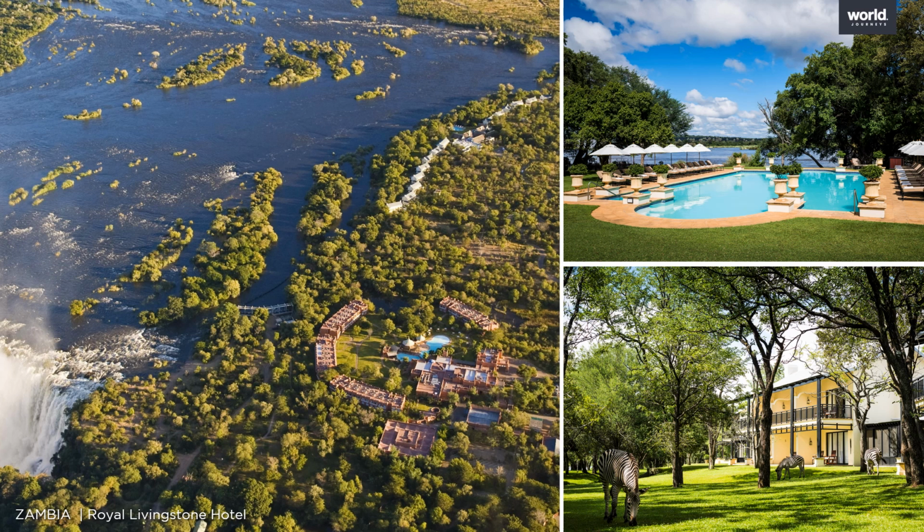Heading over to the Zambian side of the falls, you've got the Royal Livingstone Hotel. This is the closest property to the falls, which is only a 5-minute walk to the entrance. And the National Park fee is also included in your stay, and that's the entrance to the Zambian side. And this means you can visit at your leisure any time.